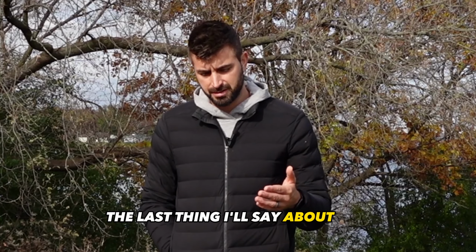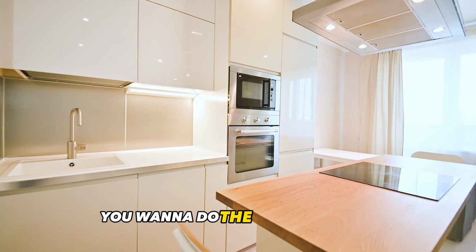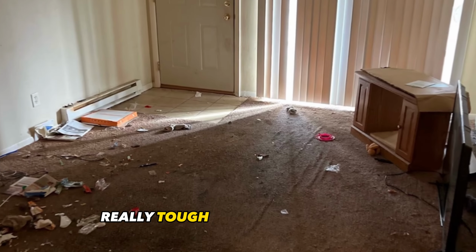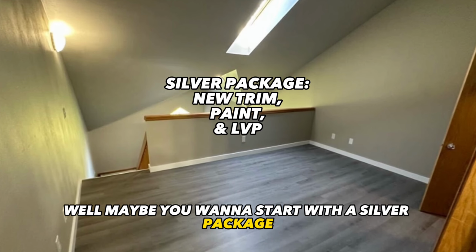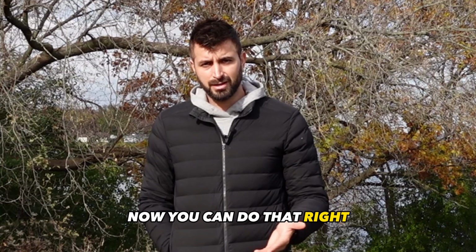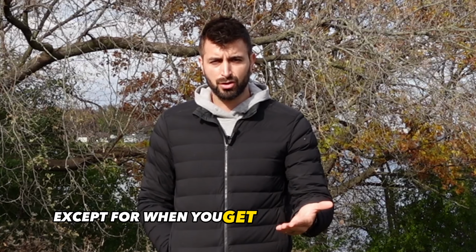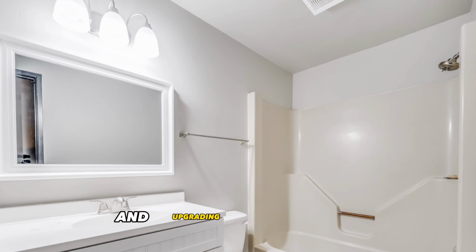The last thing I'll say about this is that sometimes when you're repositioning an apartment complex, you want to do the rehabs in steps. For example, if it's a really, really tough apartment complex, maybe you want to start with the silver package and then on the second turn, you move into the gold package. Now, you can do that, right? Because the gold package and the silver package are the same thing, except that when you get to the gold package, you've already done the LVP, the trim, and the paint. You're just redoing the cabinets and countertops now and upgrading the bathroom.